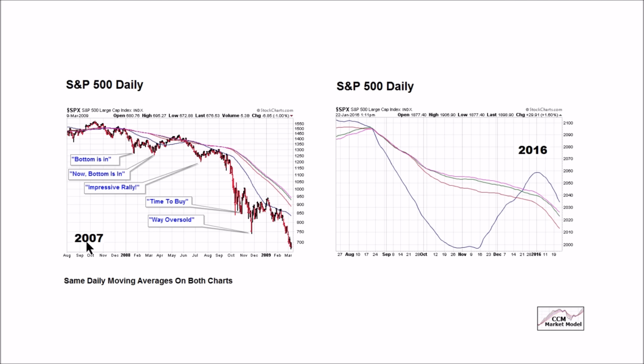Also, the 2007 version of the chart helps us understand our emotions during a downtrend. A bottom is in, we get a countertrend rally. Now, a bottom's in, countertrend rally, fully retraced. Boy, this is an impressive move for 1 or 2 days. Impressive rally, fully retraced within the context of the primary trend, which is down.